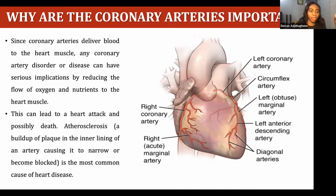Okay, atherosclerosis, a buildup of plaque in the inner lining of the artery, causing it to narrow or become blocked, is the most common cause of heart disease. So if these arteries thin out or have plaque building up on the inside of them and they become narrow and blood is not able to flow properly, what happens? A heart attack could take place. So let's move on.